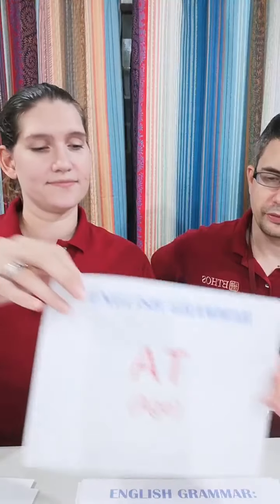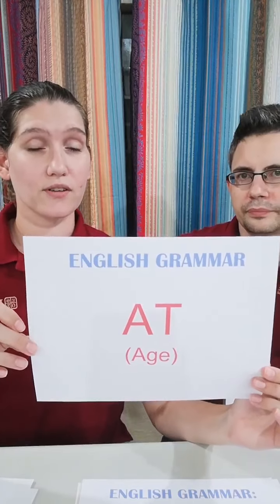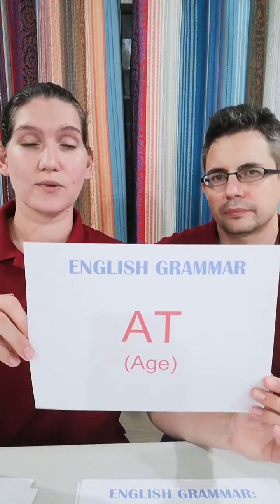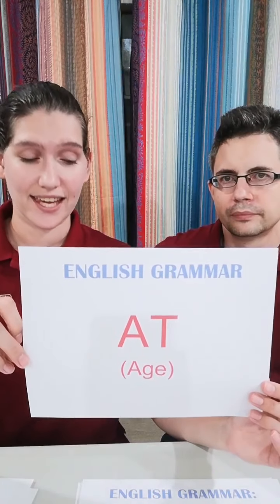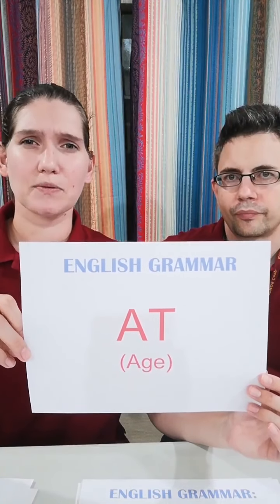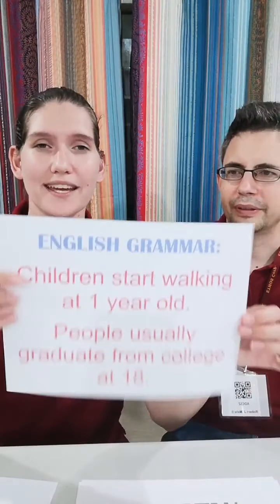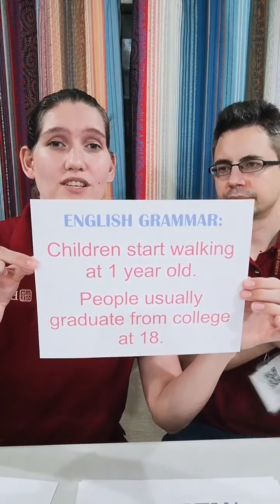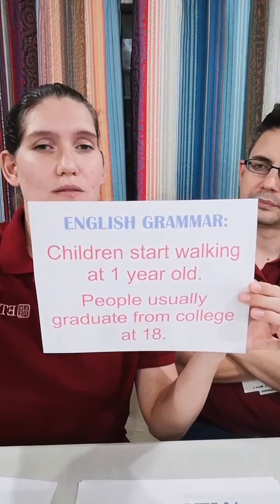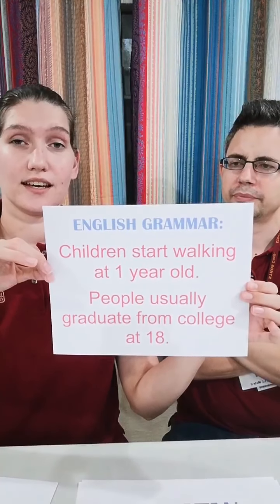All right, this is different. We're just talking about age for this one. So there's no directional form for at, but there is another use of it in prepositions, which is when we're talking about a specific age. A lot of times people use by instead of at when talking about age. That's a little bit different. So this one, children start walking at 1 year old. A lot of times you can exchange it with by instead of at, but at is a perfectly acceptable use of this in this sentence.